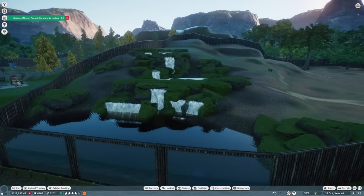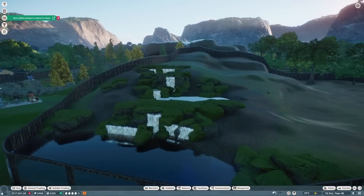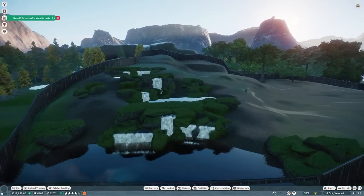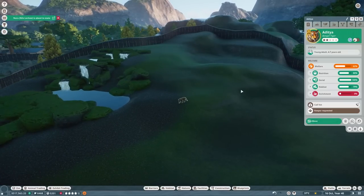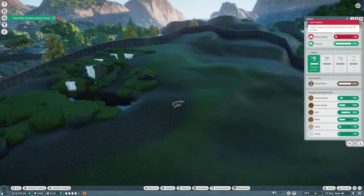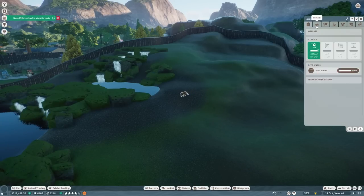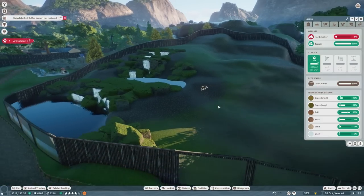Okay, I think that's a pretty cool waterfall feature. So I'm fairly happy with that, I have to say. And I'm hoping our tigers are as well. They are happy with their habitat. They just need some hard shelter, unsurprisingly. I'm wondering whether they need climbing enrichment. I don't think they do. No, they don't need any.